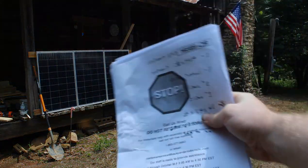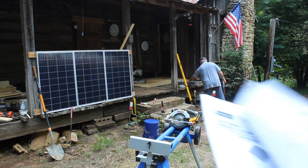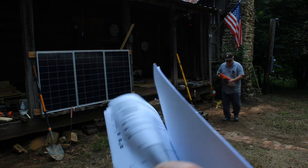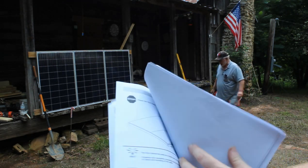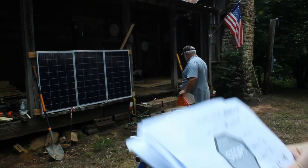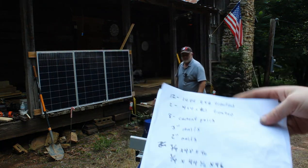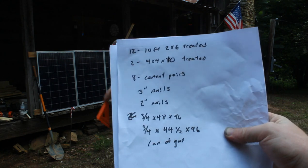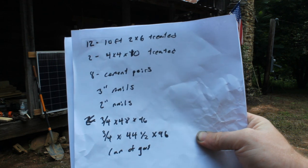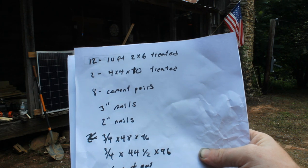This is all the instructions for it. We're going to try to get to page 13 today and try to get at least right here. In order to do that, this morning we went out and bought, I'll run you guys through this, 12 10-foot 2x6 treated boards. Then we bought two 4x4x10 treated boards.